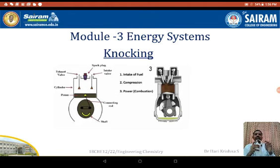In the second step, the fuel air mixture will be compressed. In the third step, a spark will be produced. And in the fourth step, the fuel undergoes combustion and the piston will move upward. So this is smooth combustion. If this occurs, there is no knocking at all.